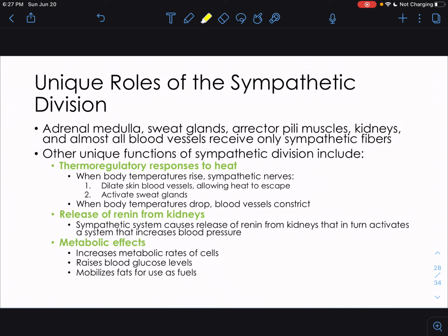Our sympathetic division specifically has some unique roles. Our sympathetic division only innervates the adrenal medulla, sweat glands, erector pili muscles, kidneys, and almost all of our blood vessels only receive sympathetic fibers. So they have full control over these parts of our body. Our sympathetic division also is in charge of the thermoregulation responses to heat. For our blood vessels, if body temperature rises, we will dilate blood vessels, allowing heat to escape, and activate sweat glands. If our body temperature drops, blood vessels constrict.